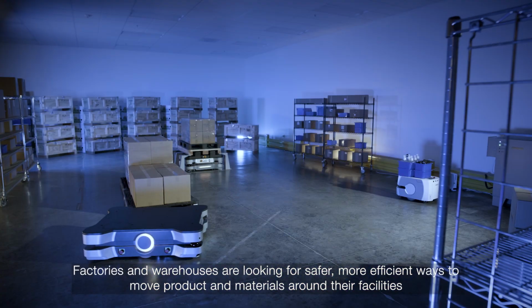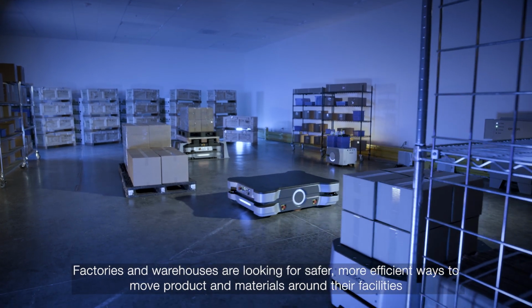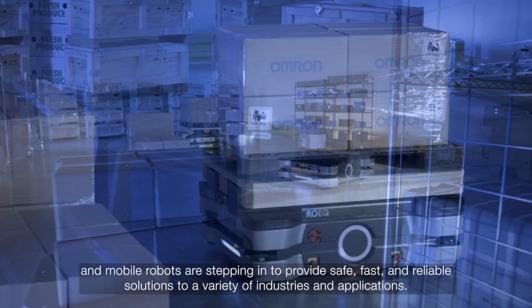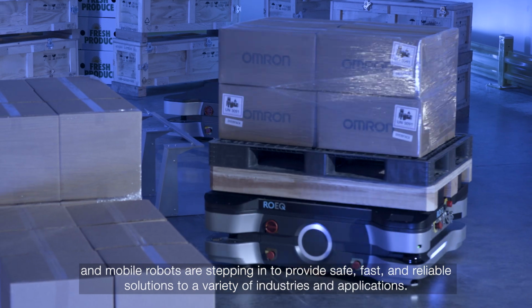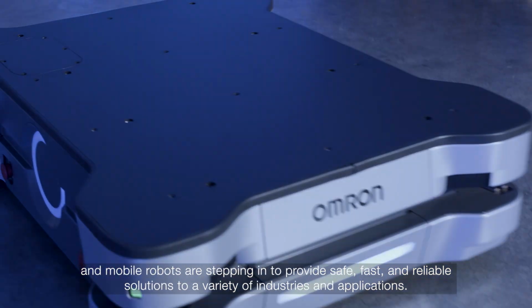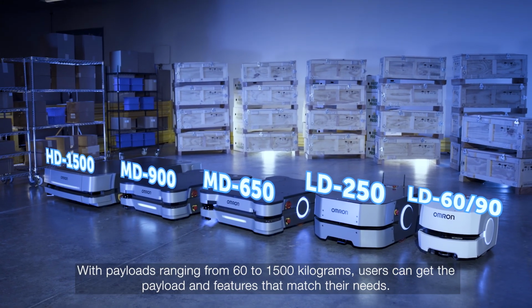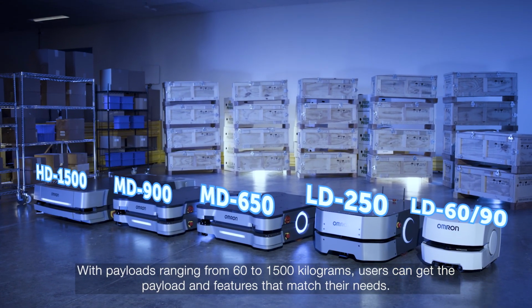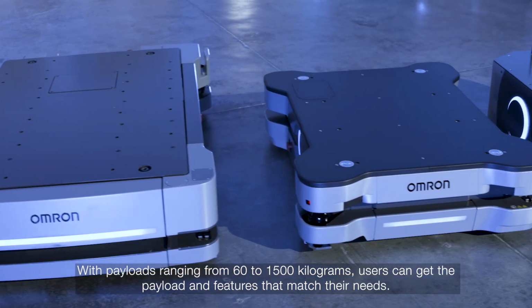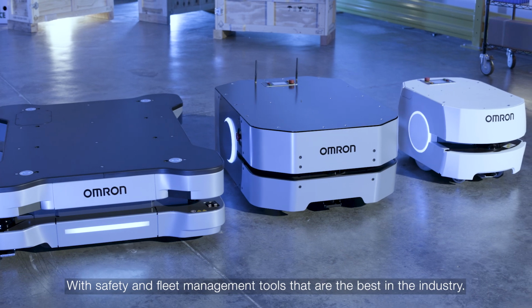Factories and warehouses are looking for safer, more efficient ways to move product and materials around their facilities, and mobile robots are stepping in to provide safe, fast, and reliable solutions to a variety of industries and applications. With payloads ranging from 60 to 1,500 kilograms, users can get the payload and features that match their needs, with safety and fleet management tools that are the best in the industry.